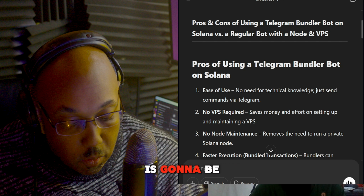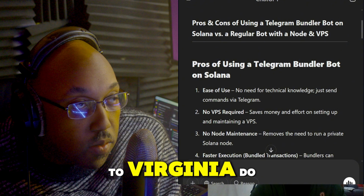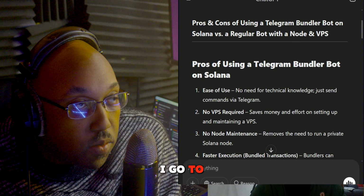Pros and cons. The first pro, I mean, is obviously the ease of use. The second thing is going to be no VPS required. So anytime you are now thinking to yourself, oh shit, I need to get a virtual private server, where do I go? Do I go to Virginia? Do I go to Frankfurt? Do I go to Germany? Do I go to New York? What do I do? You don't have to worry about that. Everything is self-contained. They deal directly with the virtual private server, making it all white-gloved and under the table for you.